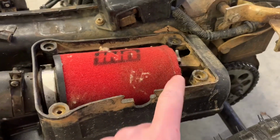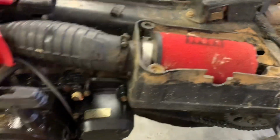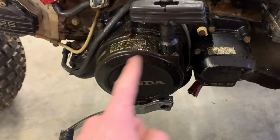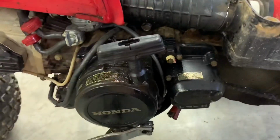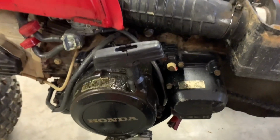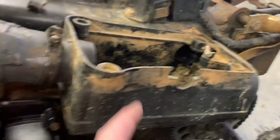We have a mouse nest in here. I'm gonna go ahead and pull this filter out and get that out. But when I say oil leak, it's leaking from behind the cover right here. The oil's good and soaked, and the rope. So hopefully it's just the crankcase ventilation. That's pretty gnarly right there. Don't see anything in the airbox though, so I'm just gonna clean this out and move up here till I find the crankcase ventilation.